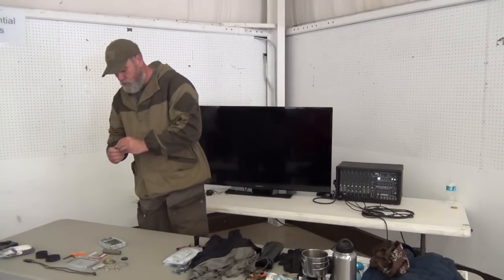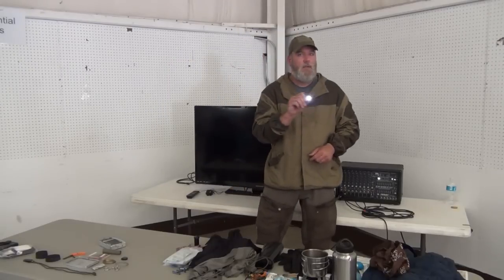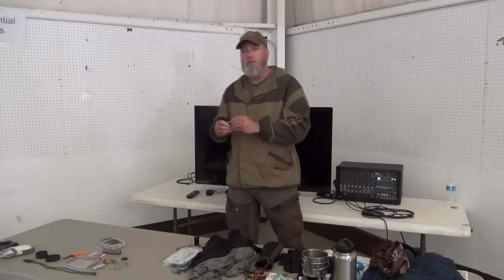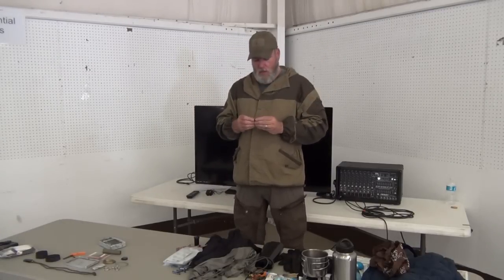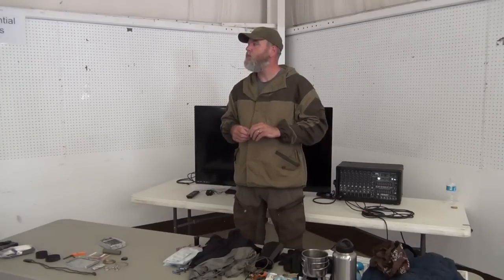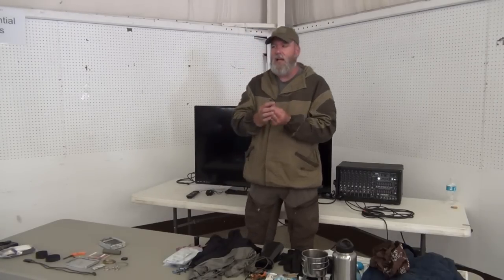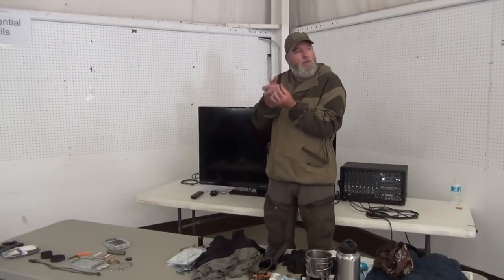I have a light. Pretty bright light. It's made by E-Gear, just an E, and then Gear. I bought it at REI, you know, the hiking store? That's where I found this. And the reason I like it is the bezel spins, it rotates.